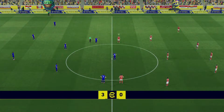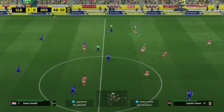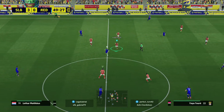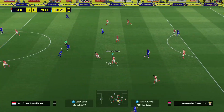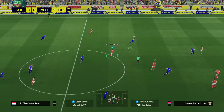Up by 3. They have their boot on the throats of their foes. Another moment of magic, a real wow moment. Oh, what a finish. I mean, an instinctive finish at that, and he probably didn't even have time to think about it too much. A case now of complete control.